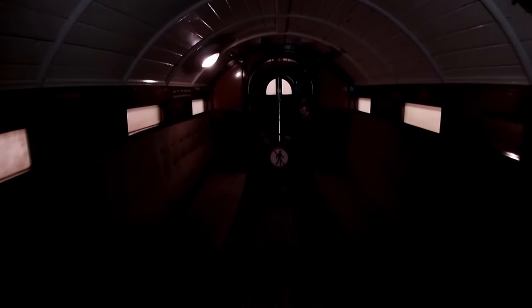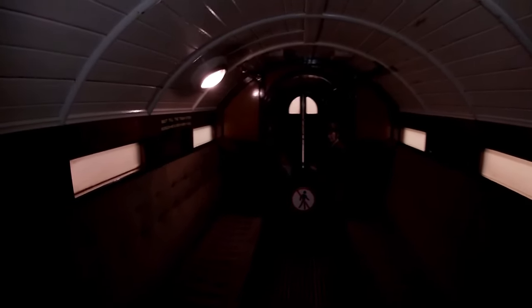Oh wow, oh mate, my camera's not gonna pick half of this up. Oh, look, City and South London Railway. How you doing, folks? All right? A night at the museum, I bet it's pretty interesting here, isn't it, guys? That's pretty epic, that is.